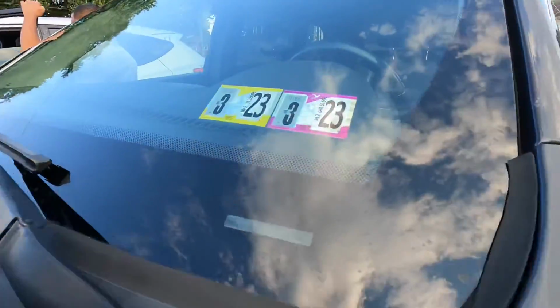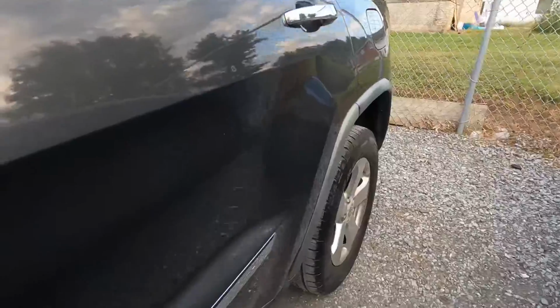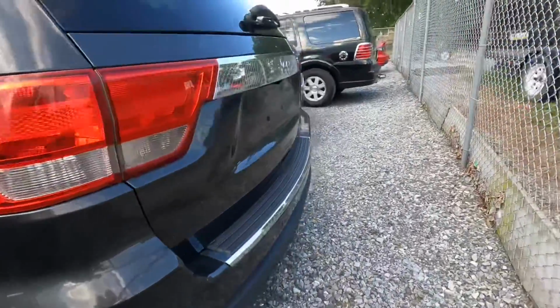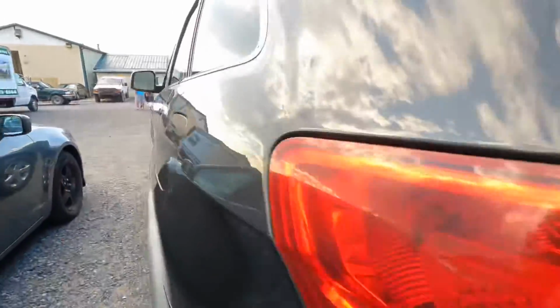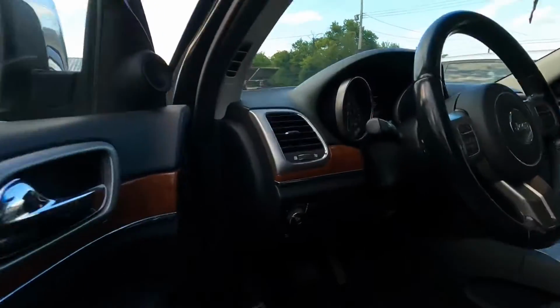Here's one I will be putting a bid on, inspected till next year, in excellent shape. Not even a ding on it. The paint's in good shape. Won't need much work. Runs with no dash lights, and the mileage is okay. And that's what I'll look for. Something like this is right up my alley, and I have good luck with Jeeps.